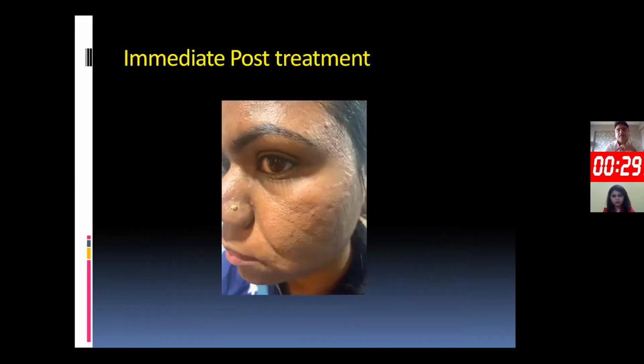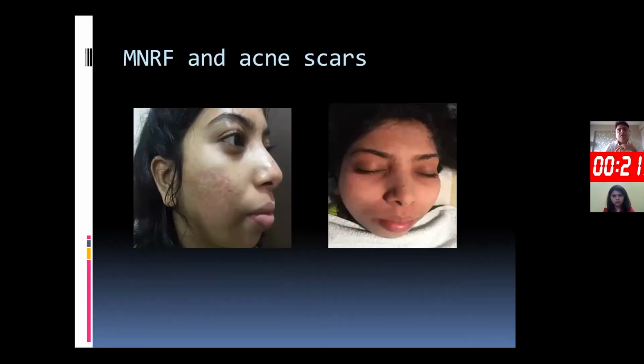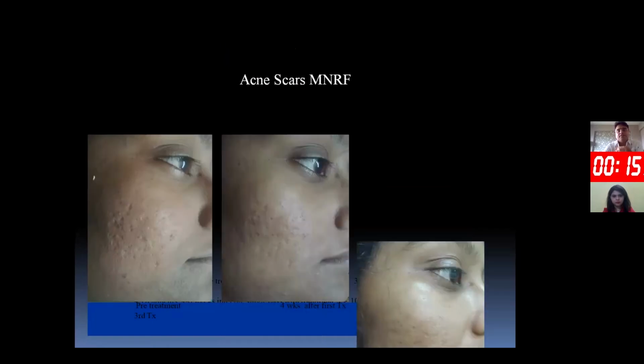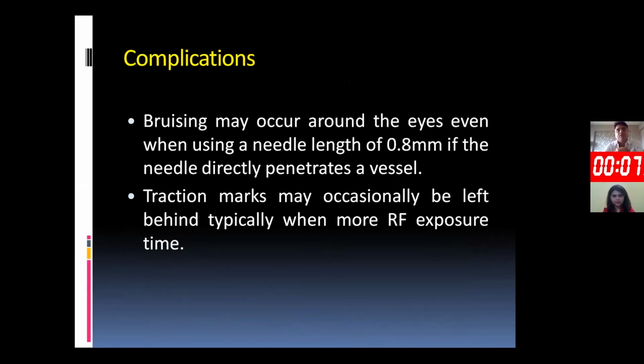Counseling is important. This is how it looks immediately. I have a lot of photos to show, but I think time is not permitting. But just to explain, this is scars before and after, scars before and after. This is scars before and after, taken from my dear friend Anuj. Scars before and after. So the result is 58% moderate improvement and good improvement in 9% patients.